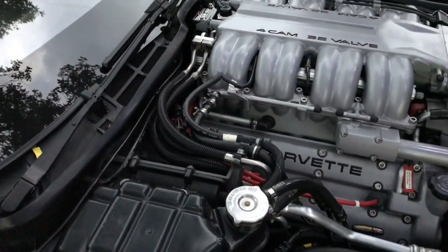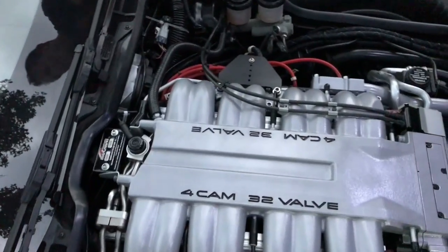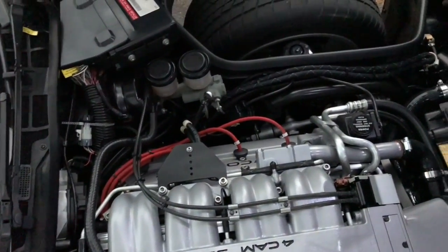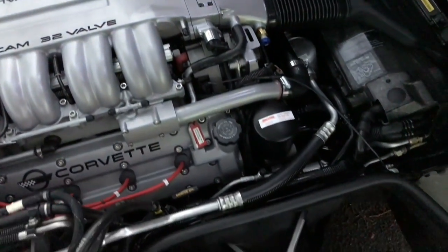But you can see just how massive this engine is. I really love the engine, the way that there's nothing covering it up. There's nothing, no plastic all over the place. One thing I want my cameraman Tom to show you is at the front of the hood.